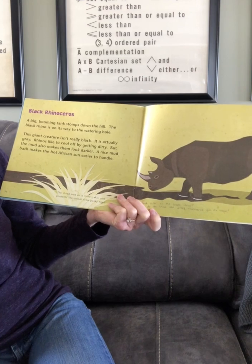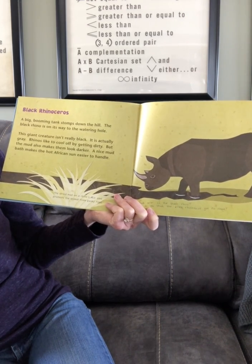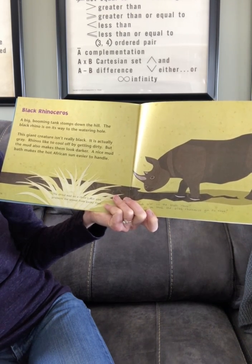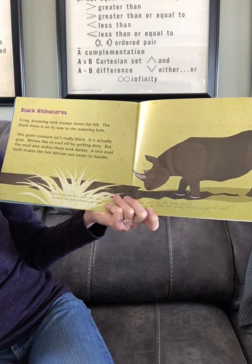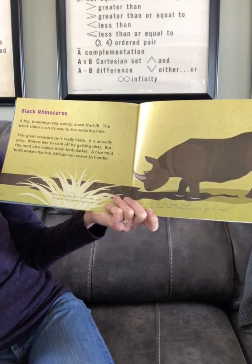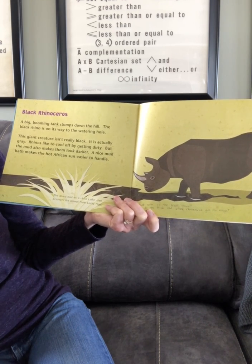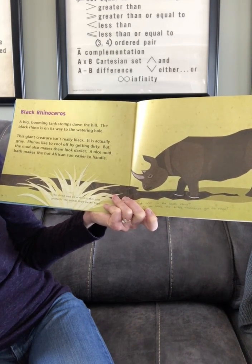Black rhinoceros. A big booming tank stomps down the hill. The black rhino is on its way to the watering hole. This giant creature isn't really black. It is actually gray. Rhinos like to cool off by getting dirty, but the mud also makes them look darker.